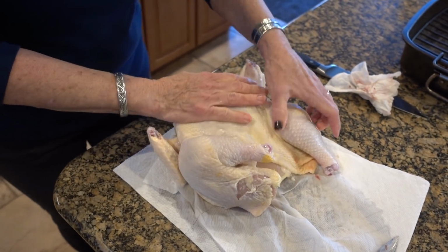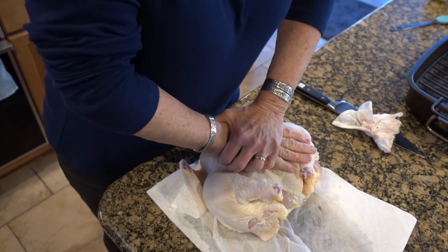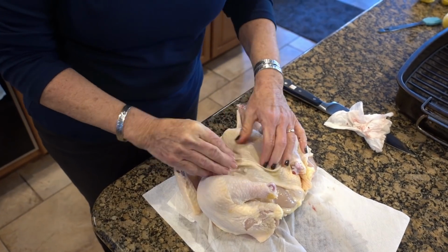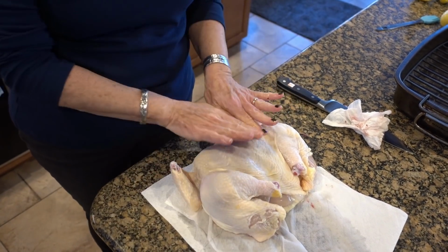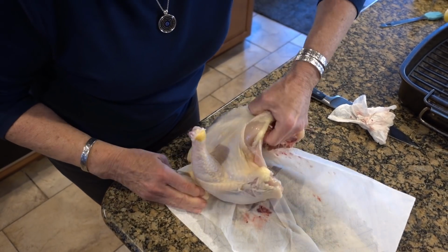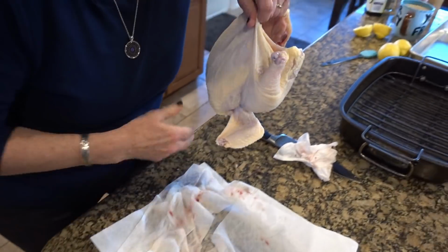So, okay, I'm a nurse, so yeah, do a little CPR. And you'll feel the snap. See how flat that is now? Nice and flat, you're conformed. So I take my chicken, because it's all ready now to go in the pot.